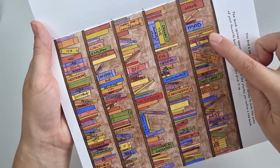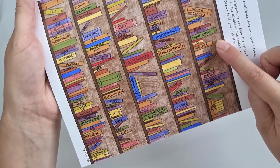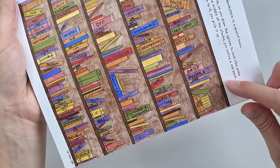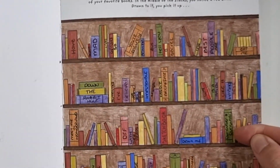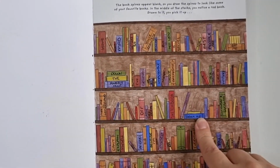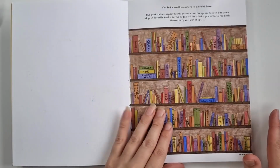Have I gone mad? I'm afraid so. You're entirely bonkers. But I'll tell you a secret. All the best people are. Yeah, so I've done that through all of the books. Curious and Curiouser, Drink Me, Off with Their Heads. Yeah, that was my approach to page 1.